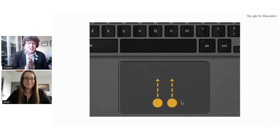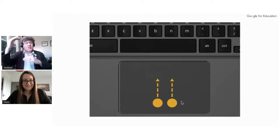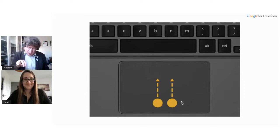So Jess has just clicked onto this one. If we have 2 fingers on the trackpad and we push up or pull down, it scrolls our window up and down. So if you're on the internet on a big long web page and you use 2 fingers, instead of having to go to the scroll bar with your mouse and move the scroll bar, it moves the window for you. So it just makes it easier to move up and down.